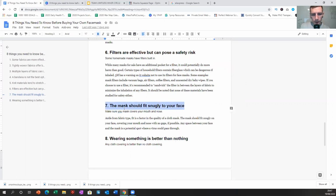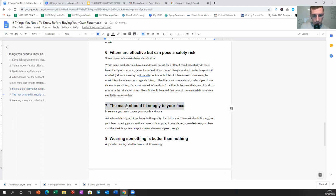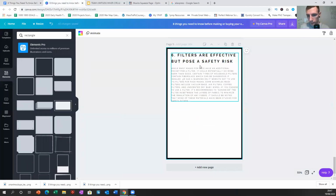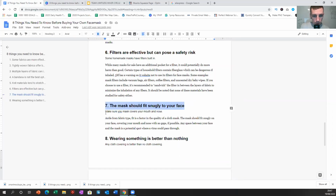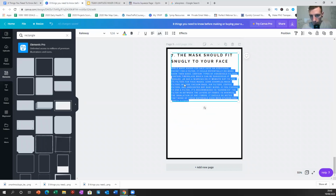Let's copy this. The mask could fit snugly. Copy. Six. Paste that in there. Okay. And then make sure your mask covers your mouth and nose. Copy. Paste.